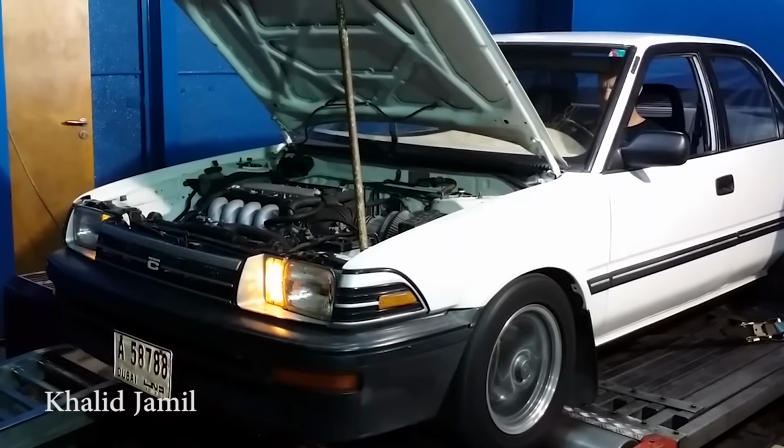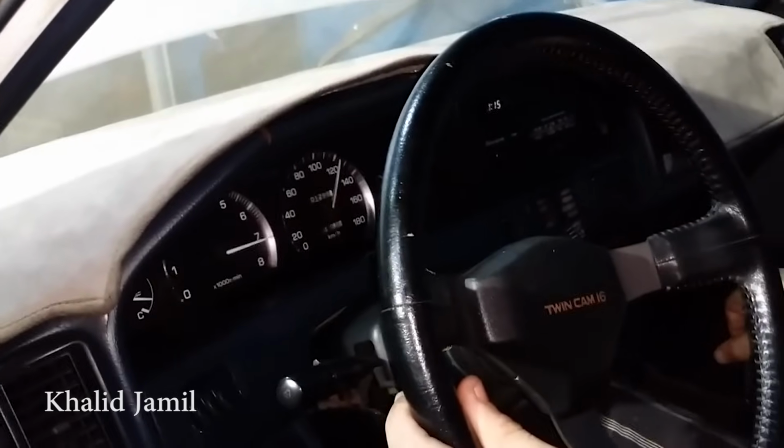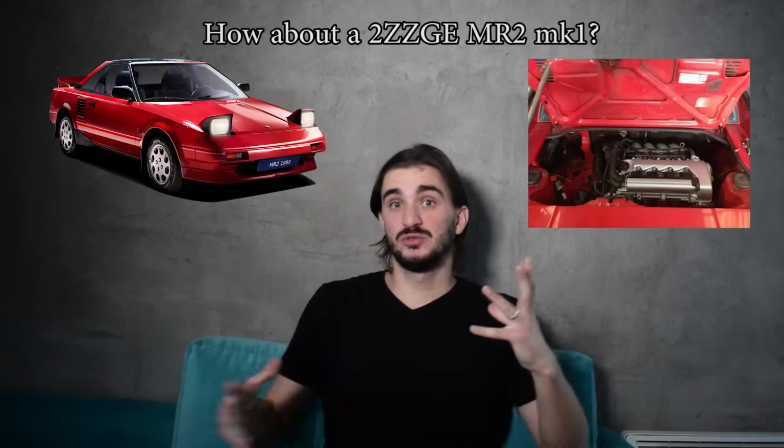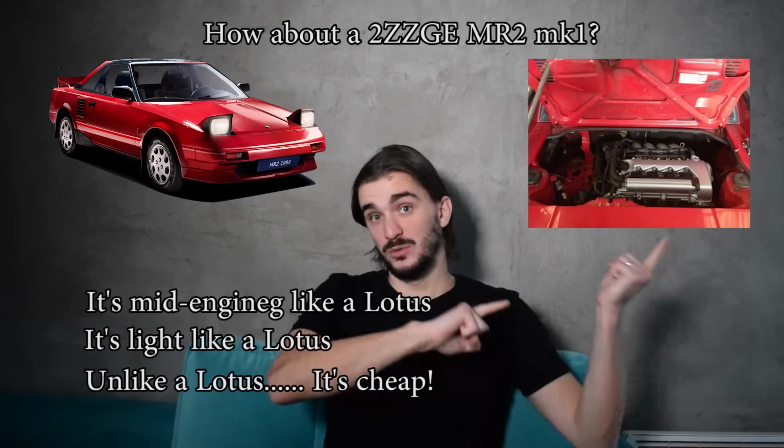So stage one, pretty much nothing. That being said, a stock, good health 2ZZ is a great swap into older, lighter Toyotas. And there's plenty of older, lighter Toyotas than the ones that the 2ZZ came in from the factory. It was already the 2000s and cars were getting kind of heavy. The old light stuff with a 2ZZ in it, super fun.